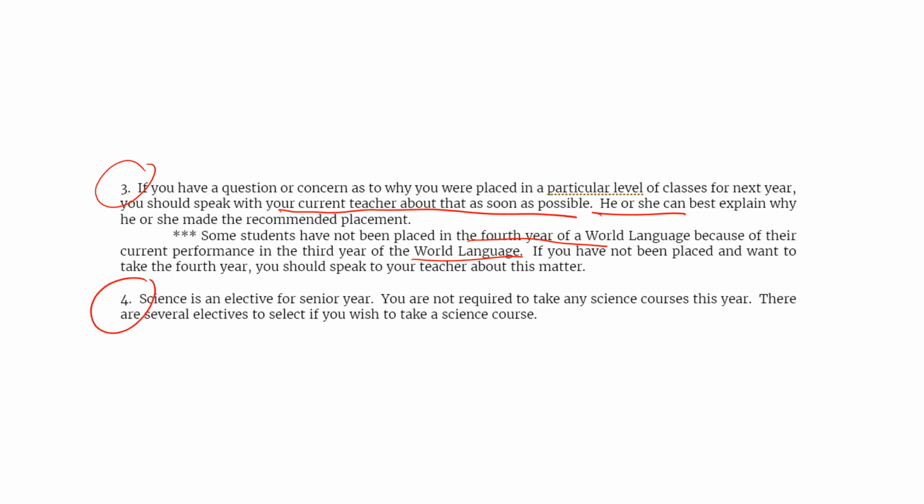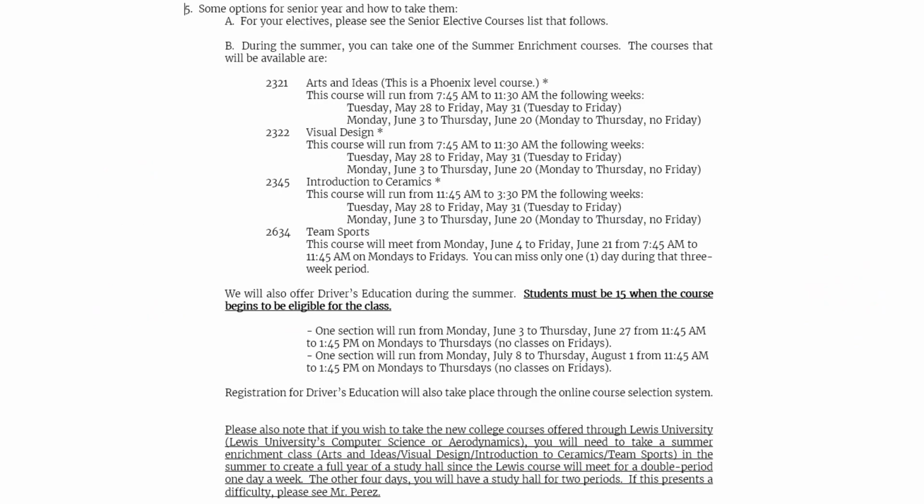Point number 4 is an important one. Science is strictly an elective for senior year. You do not have to take any science courses in senior year to graduate. You have your 3 credits from your biology, your chemistry, and your physics that you've already taken. So you've got your 3 credits that are required. Physics is strictly, senior year, it's strictly an elective. We do have a wide variety of science courses you can take if you so choose to, which we'll look at momentarily. Here are our summer options.